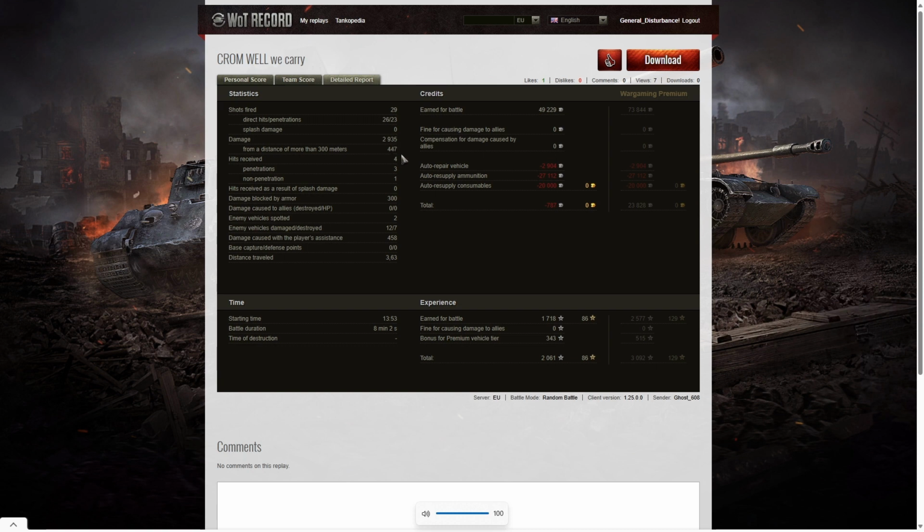2,935 hit points of damage, of which 447 were at more than 300 meters. I think those were the shots on the Grille that he fired at long range. 4 hits received. 3 of those were penetrations, 1 non-penetration. Yes, one of those was the round that bounced off the side of the turret. That was the one that left a green mark on the side.